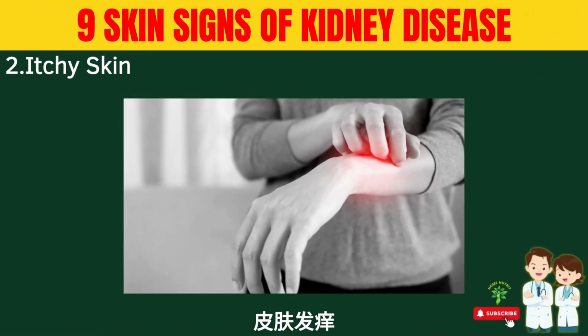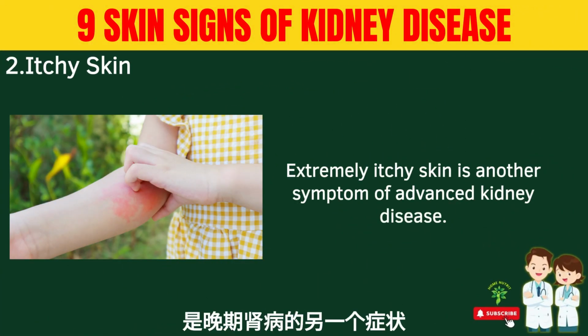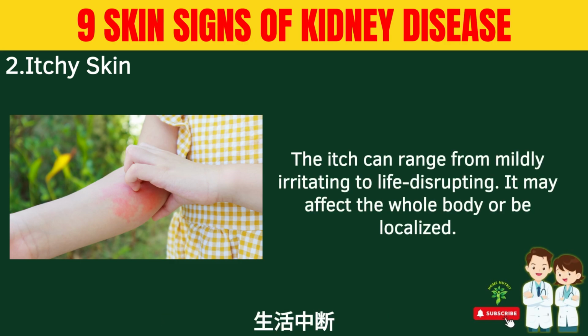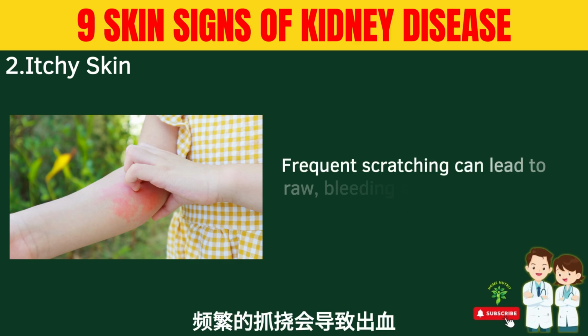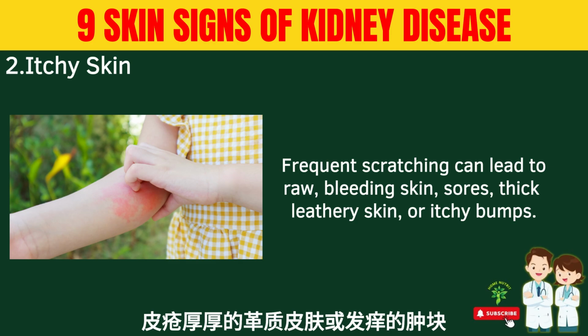2. Itchy skin. Extremely itchy skin is another symptom of advanced kidney disease. The itch can range from mildly irritating to life-disrupting. It may affect the whole body or be localized. Frequent scratching can lead to raw, bleeding skin, sores, thick, leathery skin, or itchy bumps.